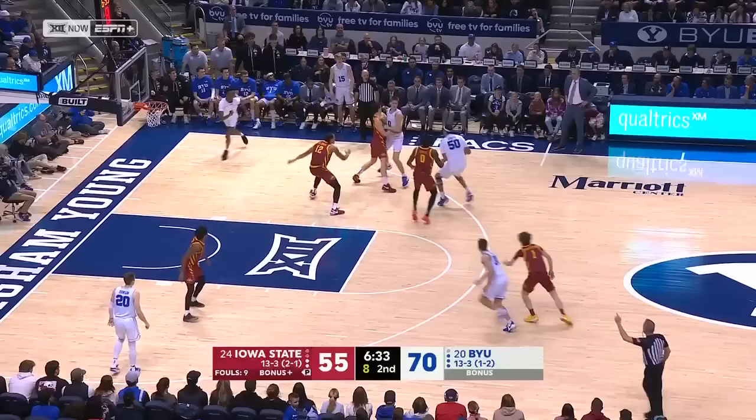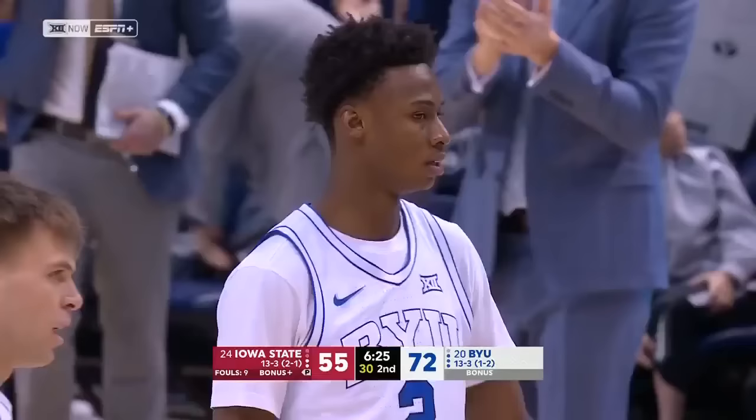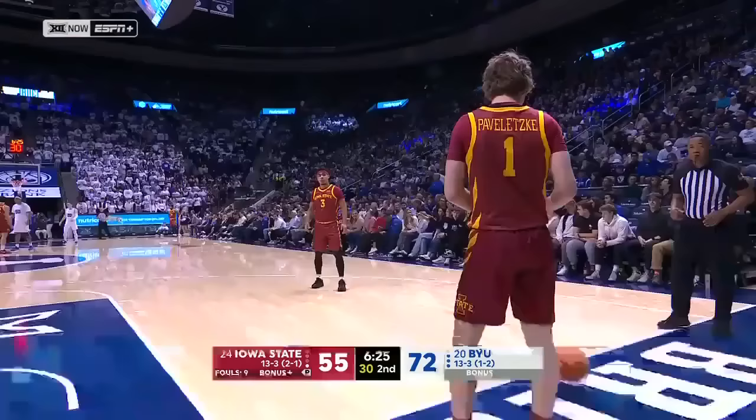Backdoor cut. Oh, does he have court vision? Khalifa with another helper. Robinson, the easy layup. Timeout, Iowa State.